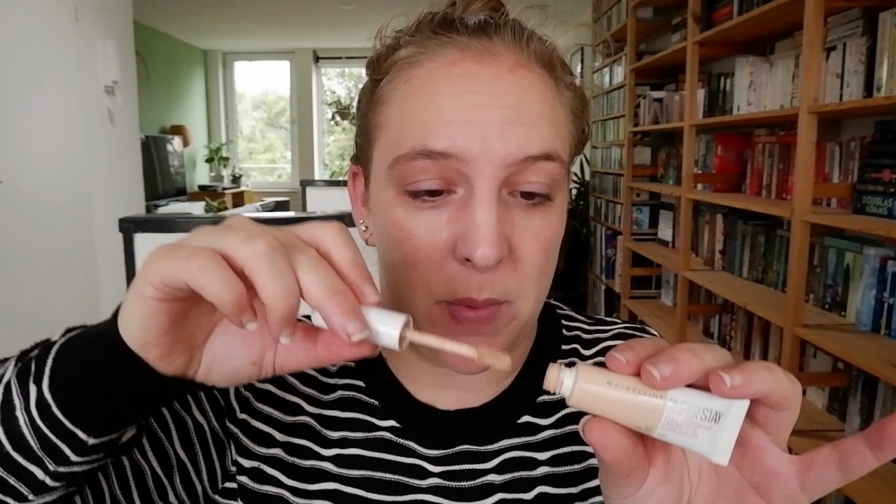And for something from the Superstay line, see, now I'm pulling it out and there's absolutely no product on the doe foot. And if I start running this thing around, a lot of product actually gets on the wand, which the stopper then doesn't pull off. So let me see if I can get something out. See, there's hardly anything on there. So maybe it's almost gone, I don't know. It's a bit of a weird one packaging wise, but the concealer itself is nice. Oh, and this is in the shade Fair 10.